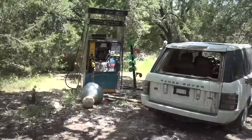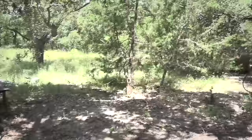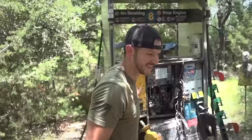Yeah, so it needs a little TLC, but I think it's out of gas, so that's why I parked it next to the gas pump. We can fix that. We'll just pump it right in there. Yeah, so my gas pump looks like it's in as good a condition as your Range Rover. Yeah. So we're going to see if we can actually get this thing running, right? Yeah. Okay. Yeah, I got some tools in here.